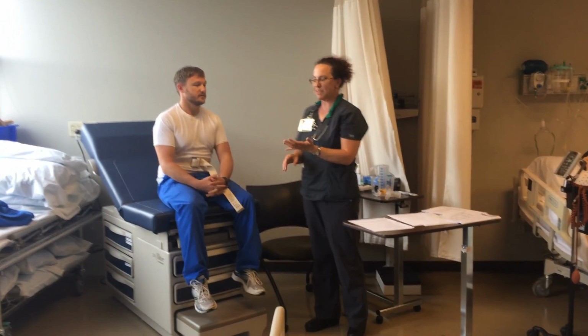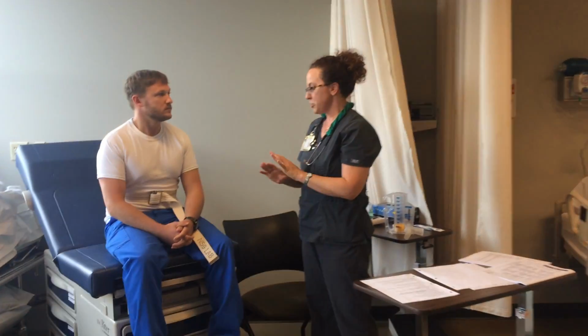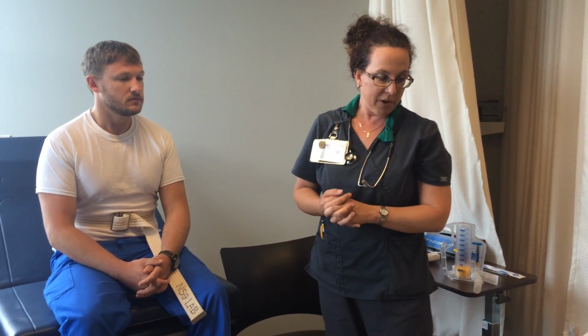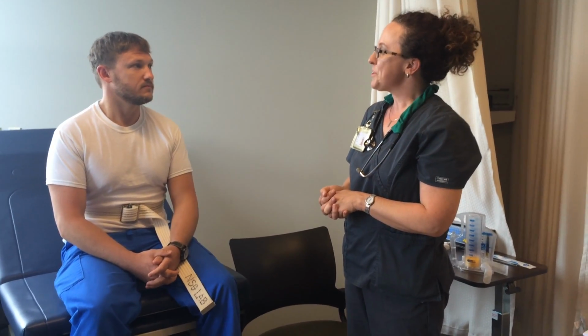You know, tidy up, bed in the low position, side rails up, make sure that you've got all your stuff next to you, like your call light, your water, or whatever else you need, because I don't want you to fall trying to reach for that stuff, and safety is very important. So do you need anything? I'm good. Okay, well, thanks very much for your time. Thank you.